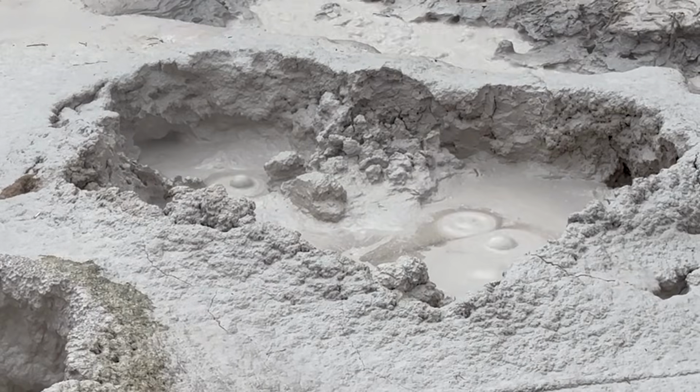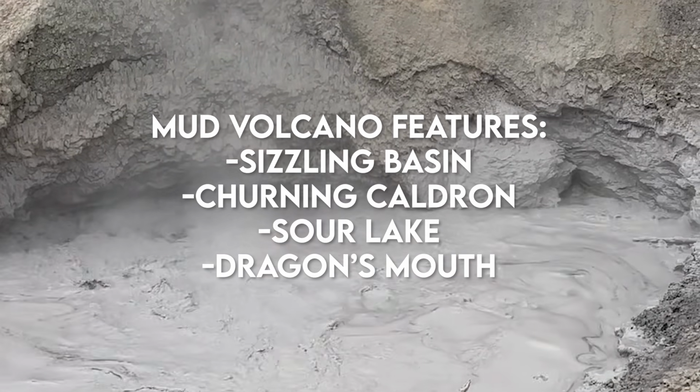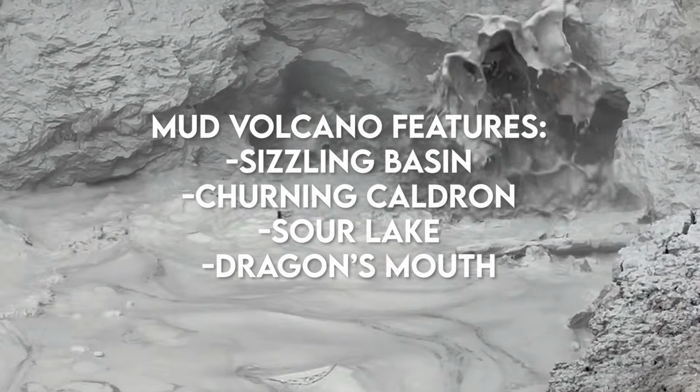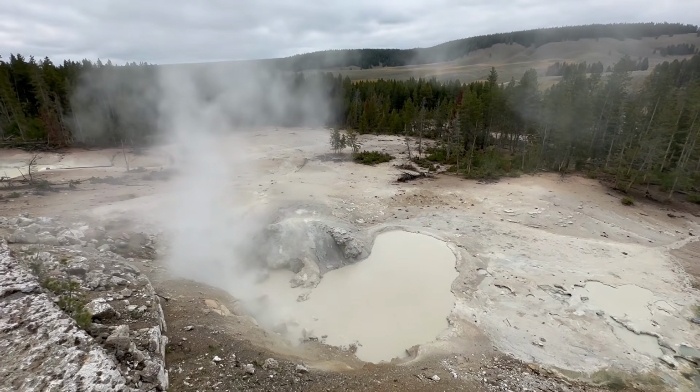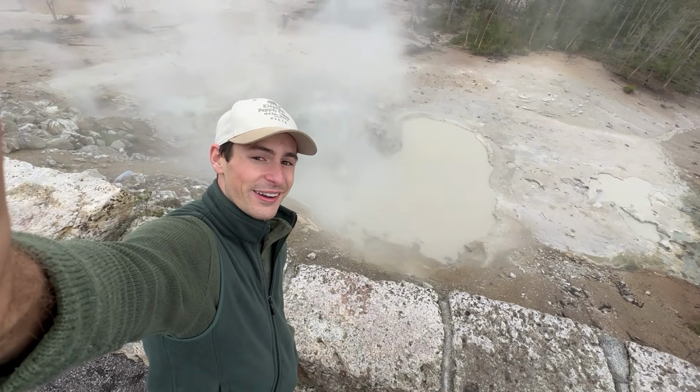This area has several bubbling mud pots to explore, including the Sizzling Basin, the Churning Cauldron, Sour Lake, Dragon's Mouth Spring. Don't you just love these names? The hydrothermal features here are some of the most acidic in the park. They're very fascinating to witness and definitely worth a pit stop.